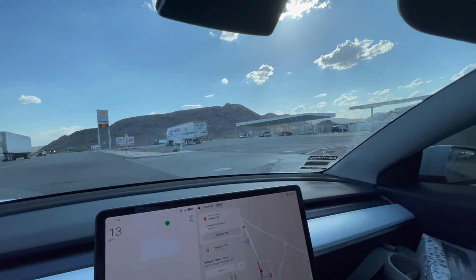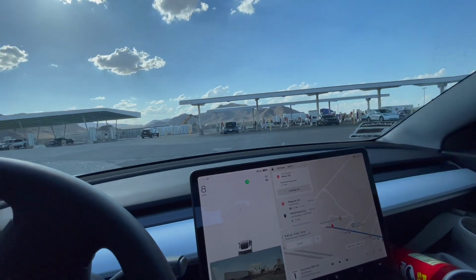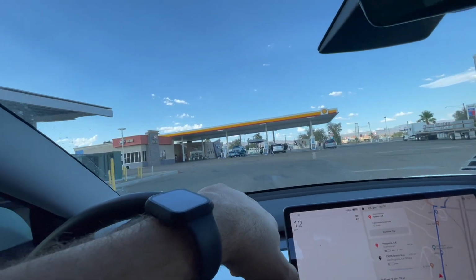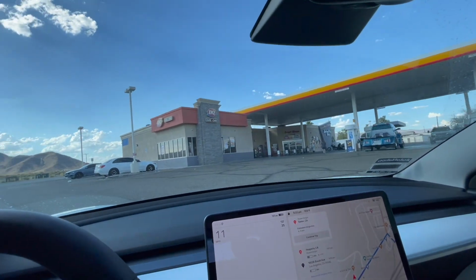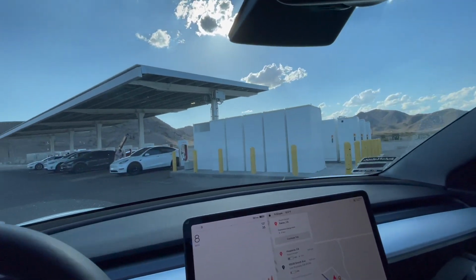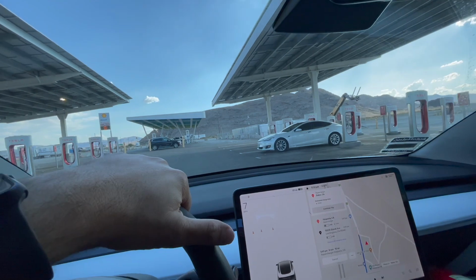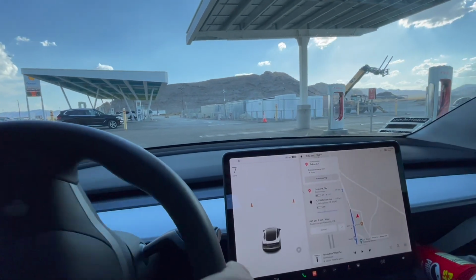So they've got nice shaded spots. Hopefully I can find a Supercharger that's not next to somebody. Looks like you've got the Dairy Queen and Jersey Mike's. Hey, Ben, can you hang on a second? So we've got a few options here. Let's see. Choose this one. Maybe this guy on the end here. Pretty good.